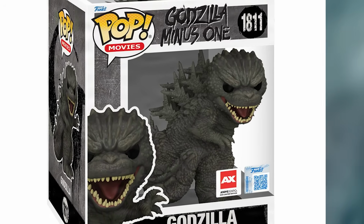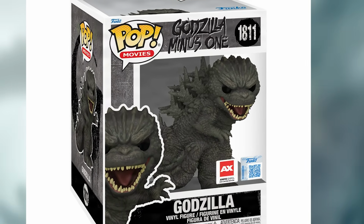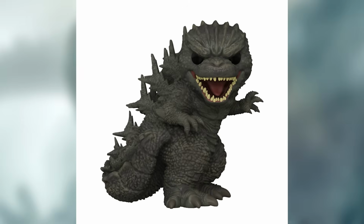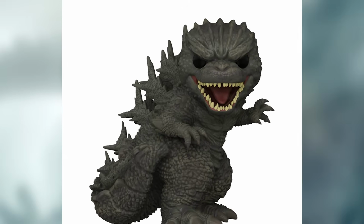It's not out yet. That's why the listings are so high. They don't have it yet either. I feel so bad for people who have spent that much money on this thing. It is dropping online on Funko's website later in 2025.